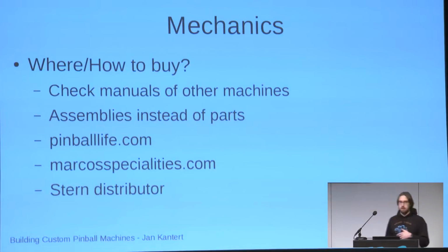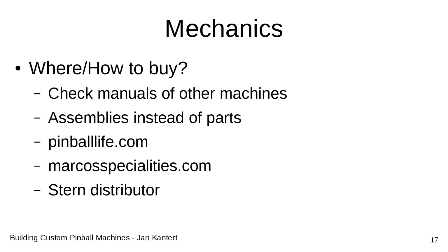So where do you get those mechanics? Obviously you could take a machine and just strip them out. It will work, and it's probably also the cheapest way to do it. But those will be old mechanics, and you have to clean them and so on, and not everything may be available. So it might be better to just buy them, and it turns out that's totally possible for most mechanics. Just check out the manuals of the machine where the mechanic you like is in, and their part numbers, and you can just order them.